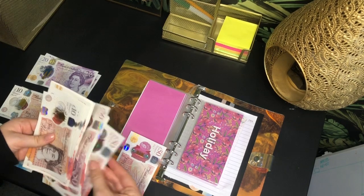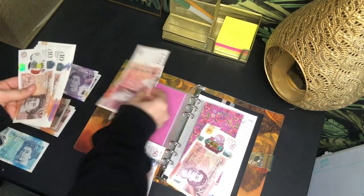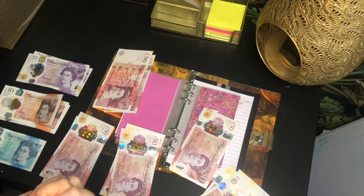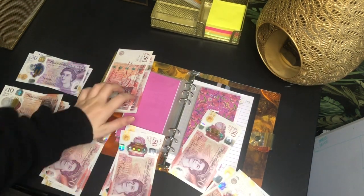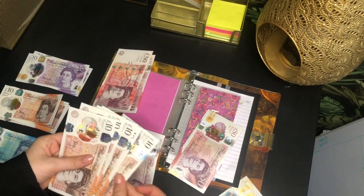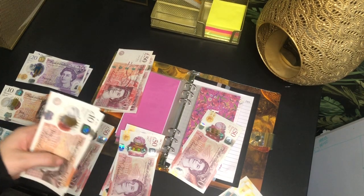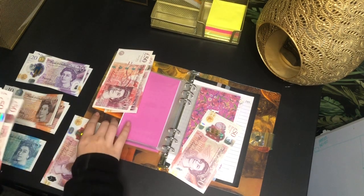So we've got 50, 100, 200, 300. Okay, so my camera completely cut out, and then I had to restart my phone and everything. So we got 50, we got 100, 200, 300, 400, and 20, 40, 60, 80, 500, and 10, 20, 30, 40, 50. So we have £550 here, which is way more than enough spending money and money for excursions, to be honest.